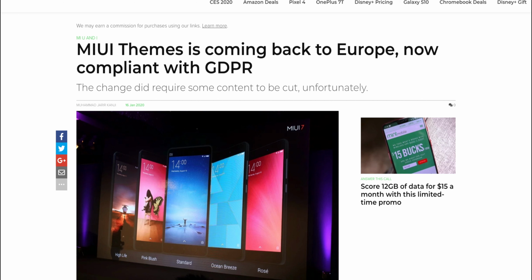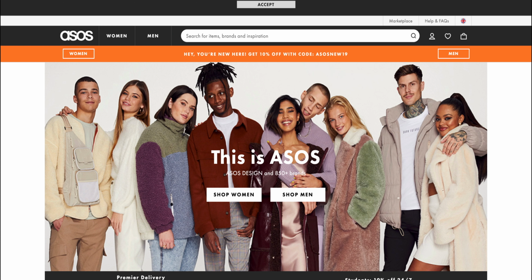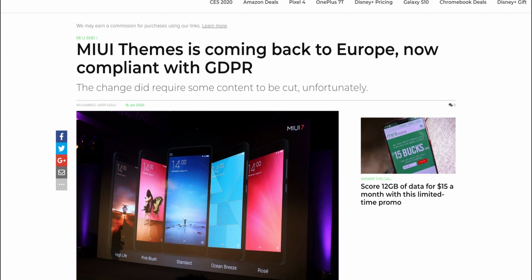Now, on top of that, you may have noticed from the last couple of years, a lot of companies at the time and even now were making the users click on a pop-up to either accept or reject the terms and conditions. For instance, I've got the ASOS website here, and we can see at the top we have this banner, so we just have to accept and allow permission for the cookies to be captured from your browser. Now, GDPR is a lot more complex than what I've stated, but I just want to go back to this article and talk about what actually happened.